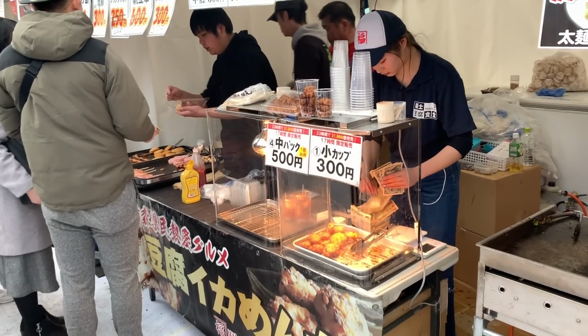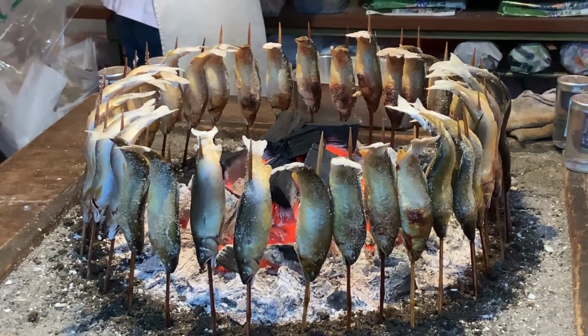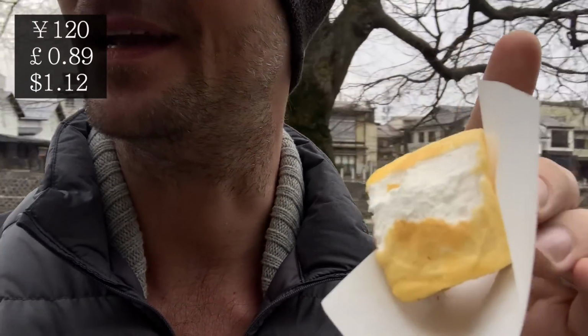Then of course there's all the street food and markets dotted around. Particularly if we did have a small breakfast, topping up on these would happily keep us going throughout the day.